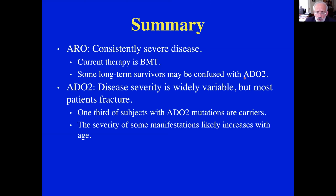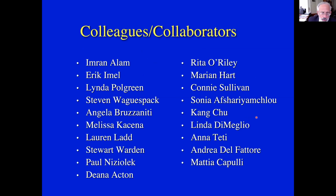I would also point out that in all of our families that were large enough to see this, families had both carriers and severely affected individuals. So there's not a genotype-phenotype relationship so much. This is just a true non-penetrance.